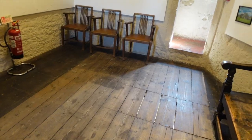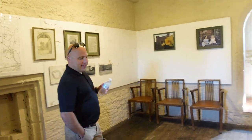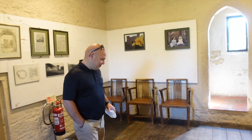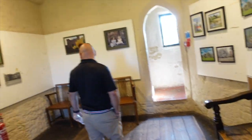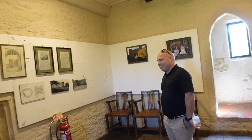Yeah. This is one of the rooms people would have lived in during the war. It's small. It is small. I would imagine there'd be quite a lot of people in one room. Yeah. But, I mean, it's pretty cool they've done that. Yeah.